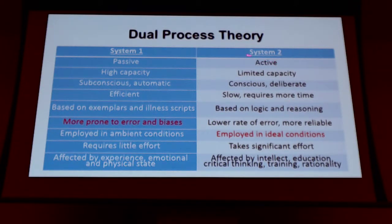On the opposite end, your analytical part, your System 2, is more active, conscious, deliberate. It's very resource and time intensive, and is considered to be optimally used in ideal conditions. It's quiet, it's nice, you can really sit down and think through your problem.